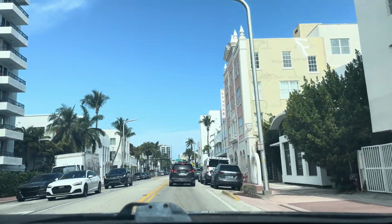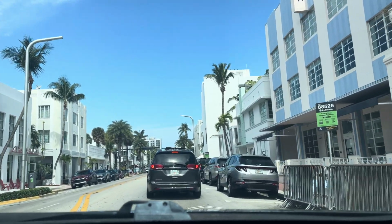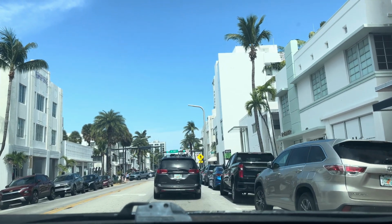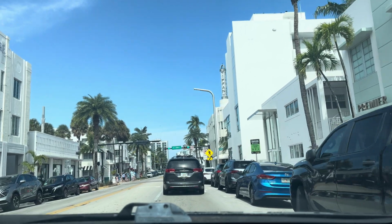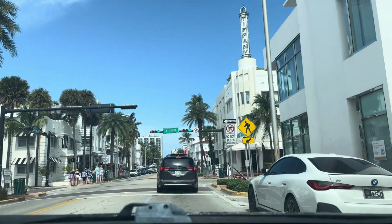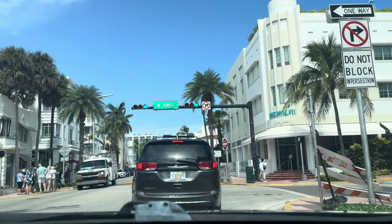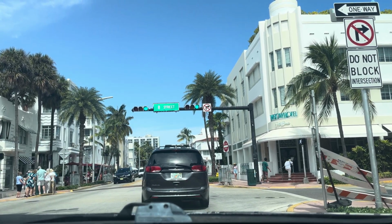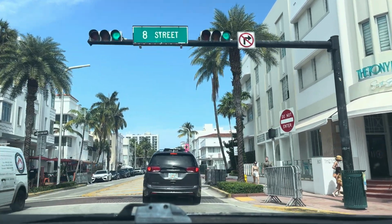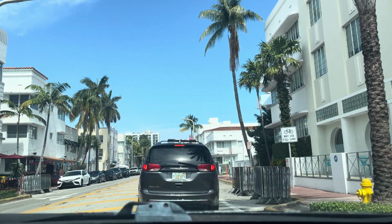Because I came here about 50 years ago, when I was a little kid, going to the circus. They had Ringling Brothers and Barnum & Bailey's circus at the Miami Beach Convention Center in Miami Beach. I don't know if they still have it. They probably do. And we got the Oni Hotel. Yeah, that's 1920s, 1930s right there.